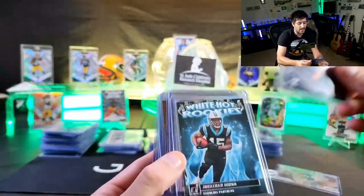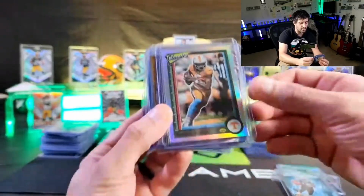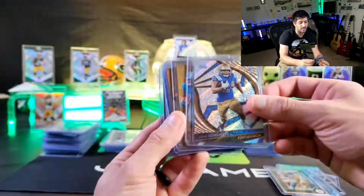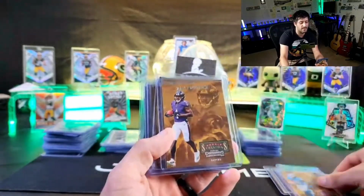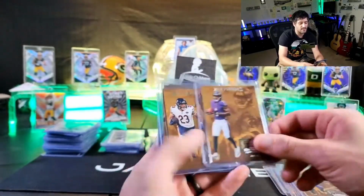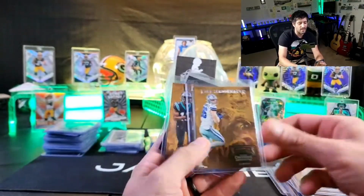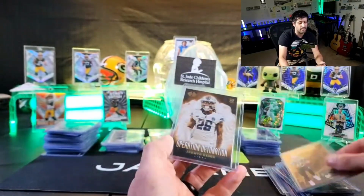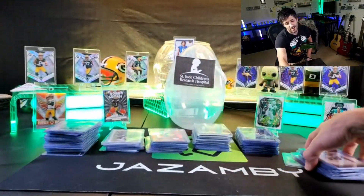We got Jalen Hyatt on black. White Hot Rookie is Jonathan Mingo, a silver Hendon Hooker out of Chronicles. Zach Charbonnet, Revolution. And then all these are going to be the Stallions, starting with the red Jahmyr Gibbs. We got Zay Flowers, JSN, Keaton Mitchell, Zay Flowers again, Roshan Johnson, Zach Charbonnet, Tyson Badgett, Luke Schoonmaker, Jonathan Mingo, and then Jahmyr Gibbs on the Operation Detonation.